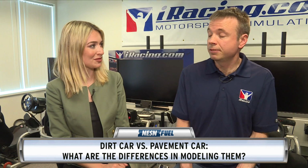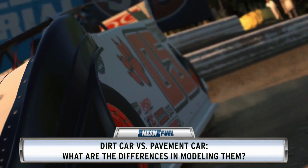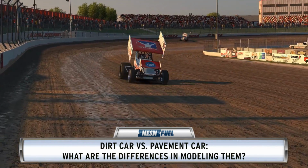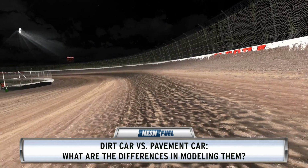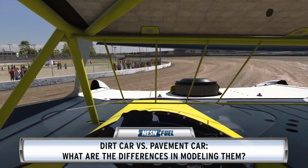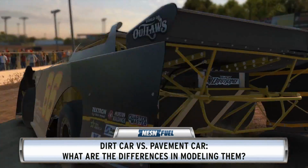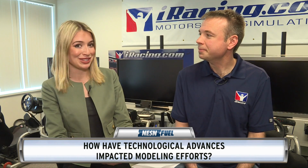And really for us, the unique challenges of the dirt cars are the track and the track surface and how much it changes. So that was probably the hardest thing for us when we were developing the dirt cars, was making them behave like the real things, no matter what the surface is doing, because it changes so much through each race. And not only are you dealing with the changing cars, but you're also dealing with the changing times.